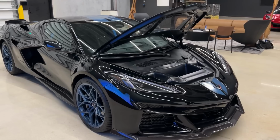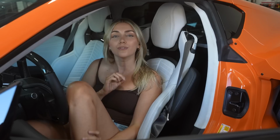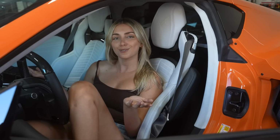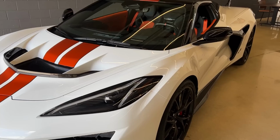GM estimated the ZR1 to do a sub 10 second quarter mile. Sub 10 seconds. That is nutty. I had the opportunity to set the official quarter mile time with the Z06 when it came out, an official 10:51, shaving a tenth off of their estimated time. So I'm just saying, being a small human, I am the perfect test pilot for doing it again on the ZR1. But that's not what this car was built for.